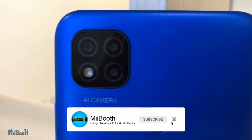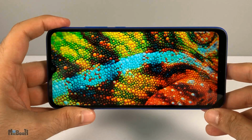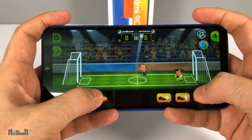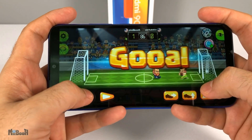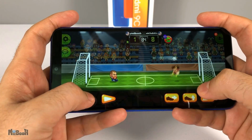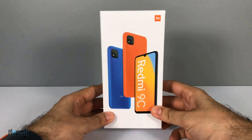The Redmi 9C sports 3 cameras, a 6.53-inch HD Plus screen, a MediaTek Helio G35 processor with 2GB or 3GB RAM options. This one is a 2GB RAM with 32GB memory. I'll put it to the complete test, but first, unboxing.